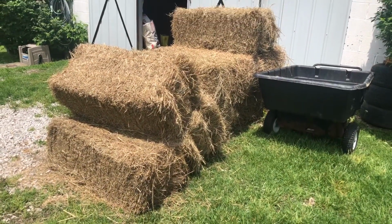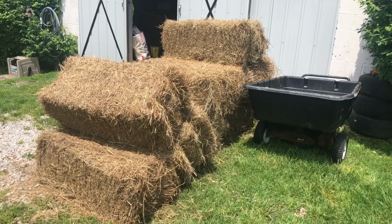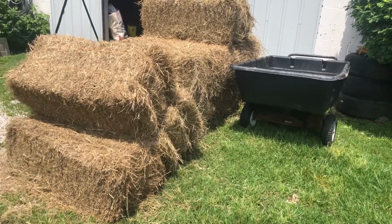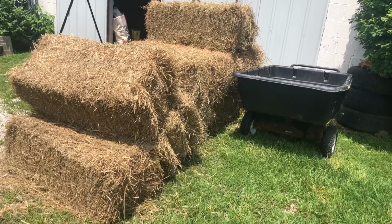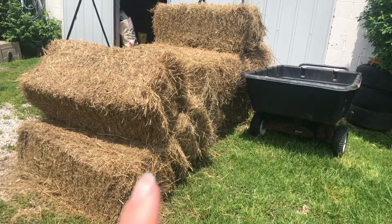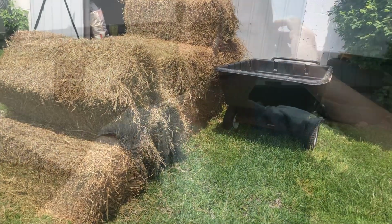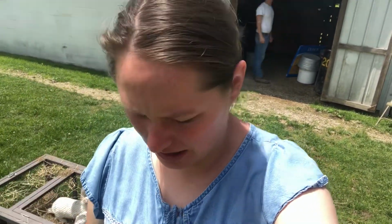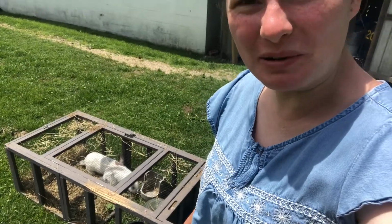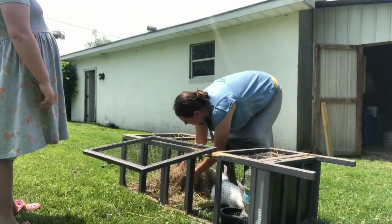Also, while I'm on the way to taking the rabbit cages into the barn, we had hay dropped off today. We got 10 bales dropped off, and that should last us a couple weeks. And so we've got to get this loaded up and put in the barn today. We've moved the bunnies out here today while we get the hay took to the barn here. And that way they can get a little grass before they get moved into their cages today.